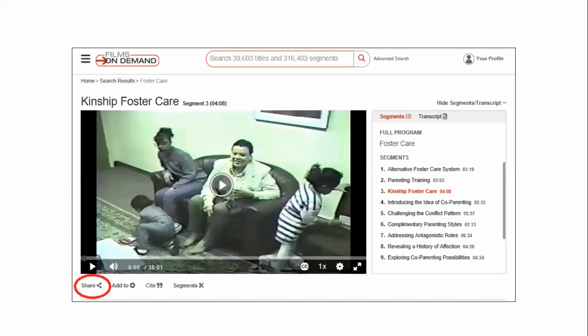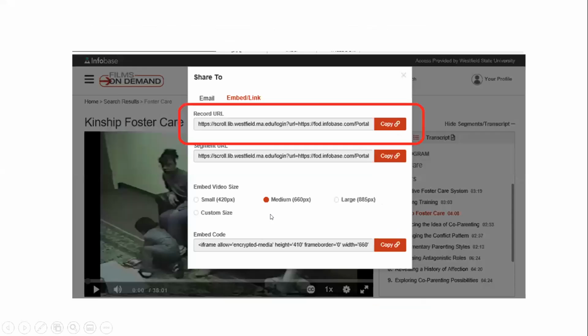It works differently in another database that we have. We have this Films on Demand database, and it's a great database to find videos that you can share with your students. In this collection, you'd click the share button down here. Once you do that, it pops up a little window that has a record URL. Once again, there's a completely different name for these stable URLs. In this case, it's the record URL, and it's what we want to copy and paste into our course page. So it gets a little tricky because different databases use different terms for these things. But what I'll emphasize is that you're going to search for that permanent URL.